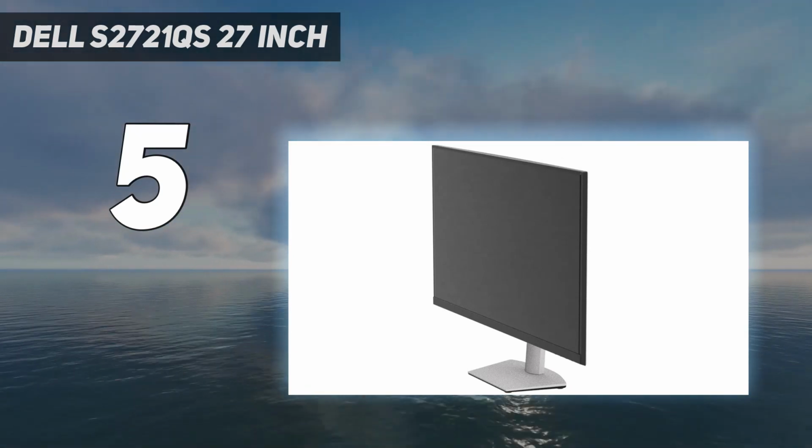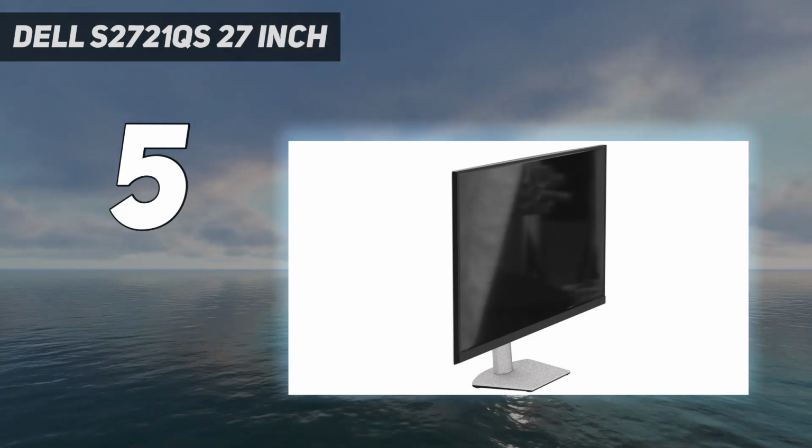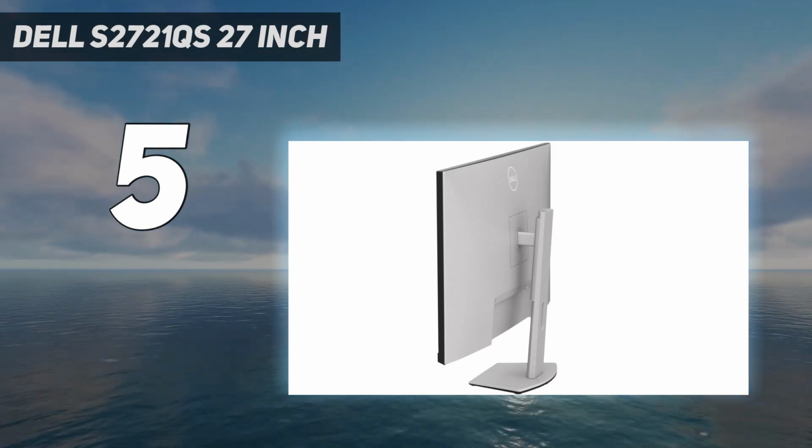S2722QC that costs less. You don't get any USB ports, which is disappointing if you want to connect a laptop that doesn't have an HDMI port. But that's normal in this price range.